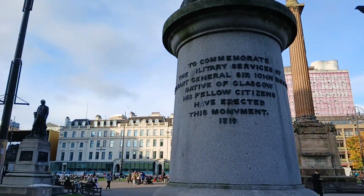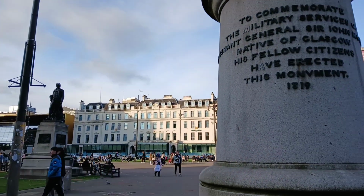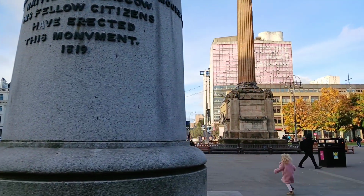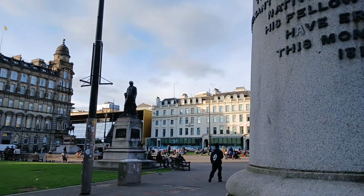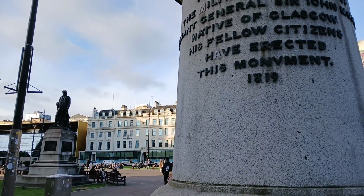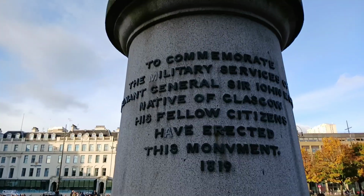To commemorate the military service of Lieutenant General Sir John Moore, KB, native of Glasgow, his fellow citizens have erected this monument, 1819.